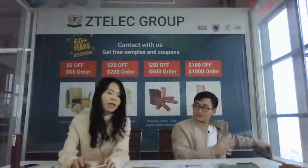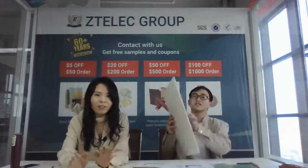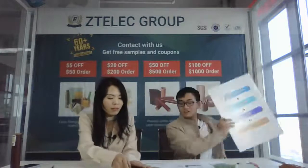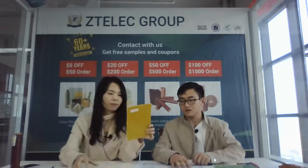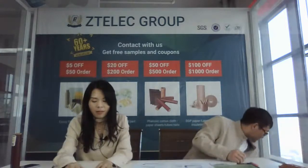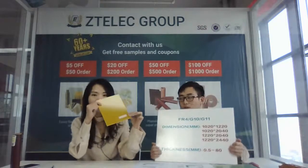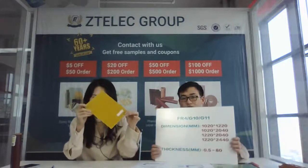Okay, let's look at the sample of G11. Here is a sample of G11. It's 3 millimeters thick, yellow G11. We can make G11 in yellow and green. The surface is very flat and smooth, no bubbles. See? It's bright, no bubbles and no impurities.